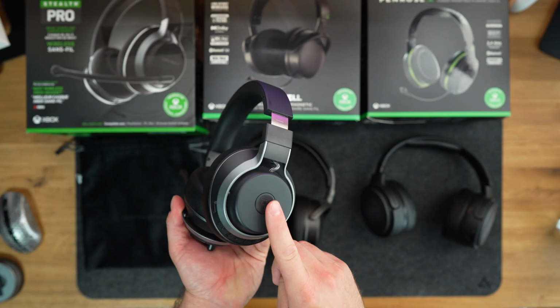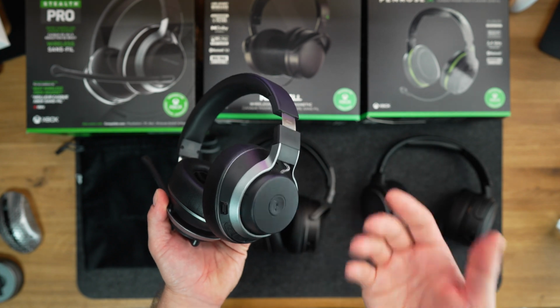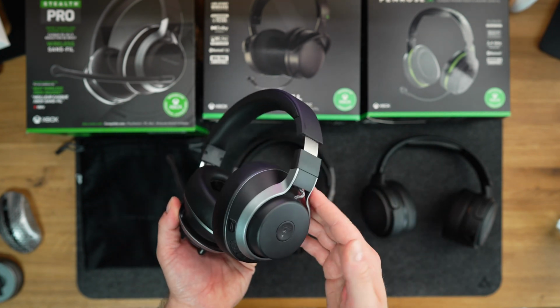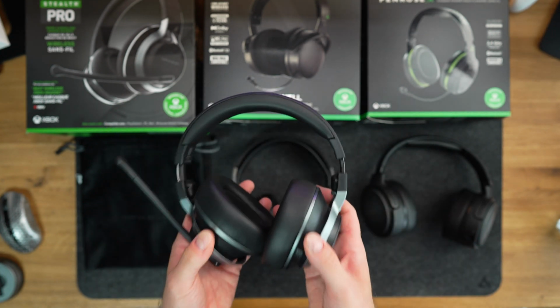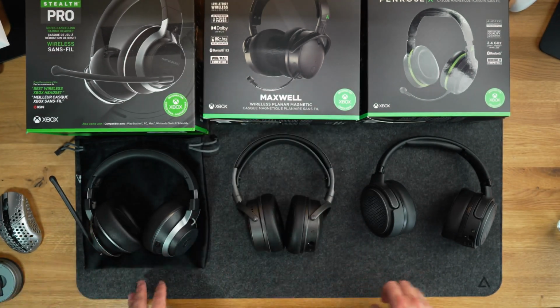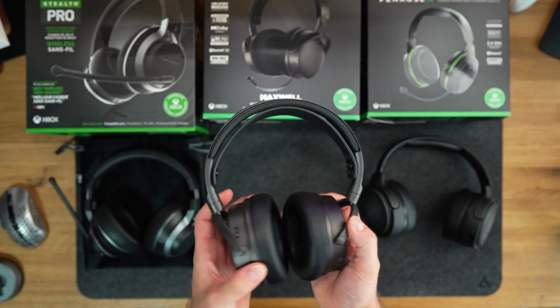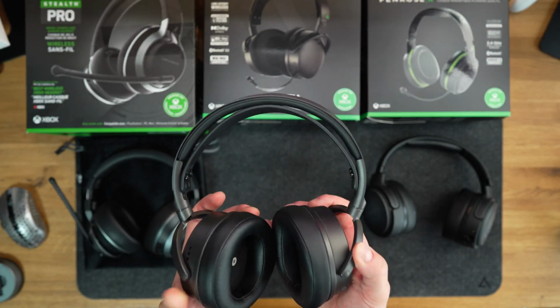I think they will add this feature with a later software update, and maybe also fix the turn-on time, but it's Turtle Beach, and I kind of doubt that they will have so much support for this for the next couple of years. Coming to the Maxwell, what I really like is the comfort and the sound.